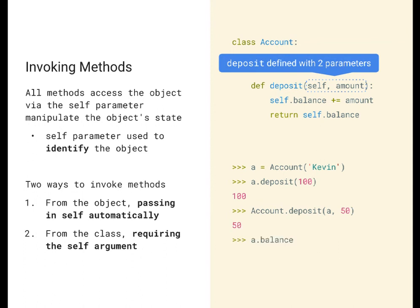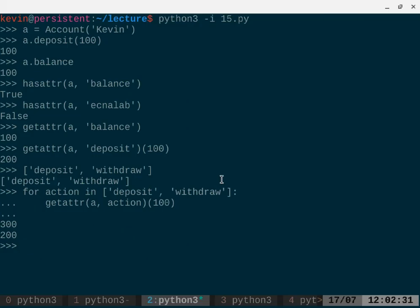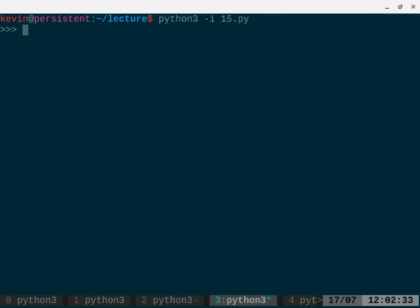So I want to show you a quick demo of this in action again. If I open up a new tab, I can say A equals account of Kevin. So now I have my account for Kevin. And we saw earlier that I can do stuff like A.deposit 100 bucks. Now I have 100 bucks. And we saw that we could do account.deposit and pass in the account that you want to deposit into and the amount that you want to deposit.